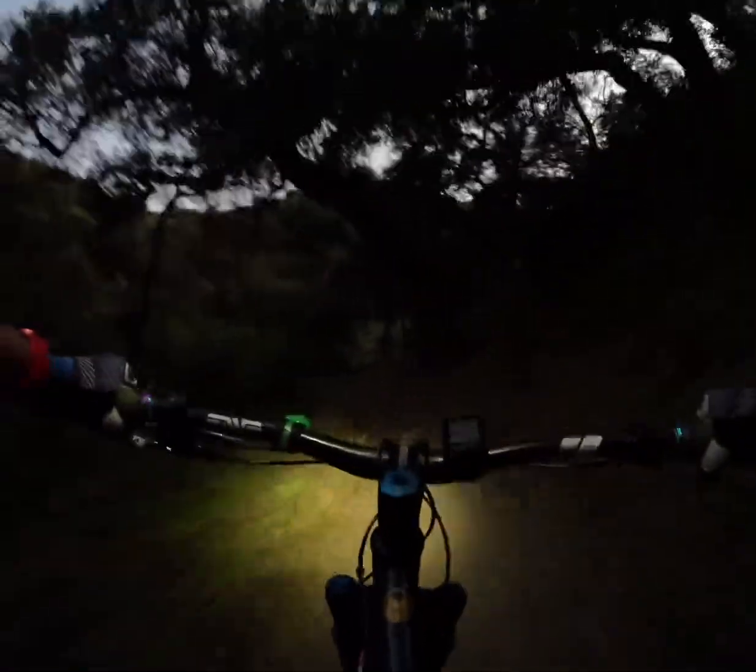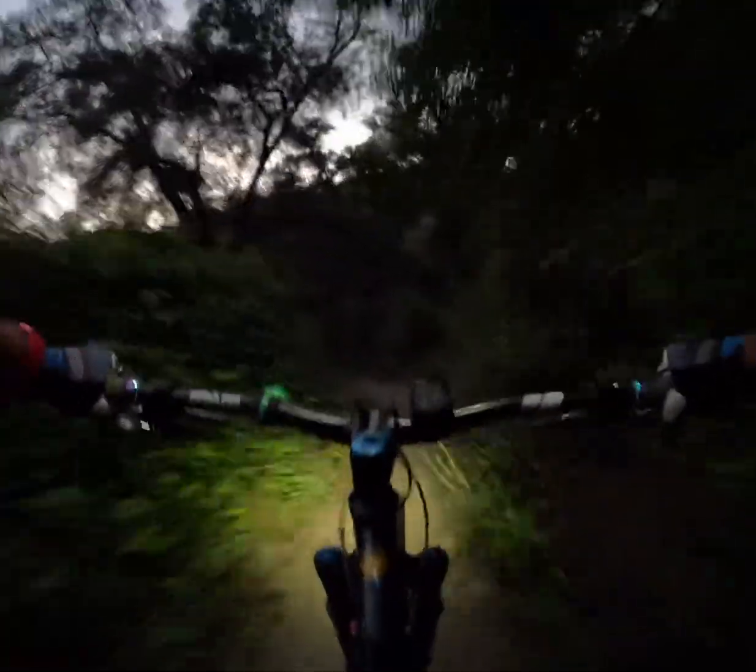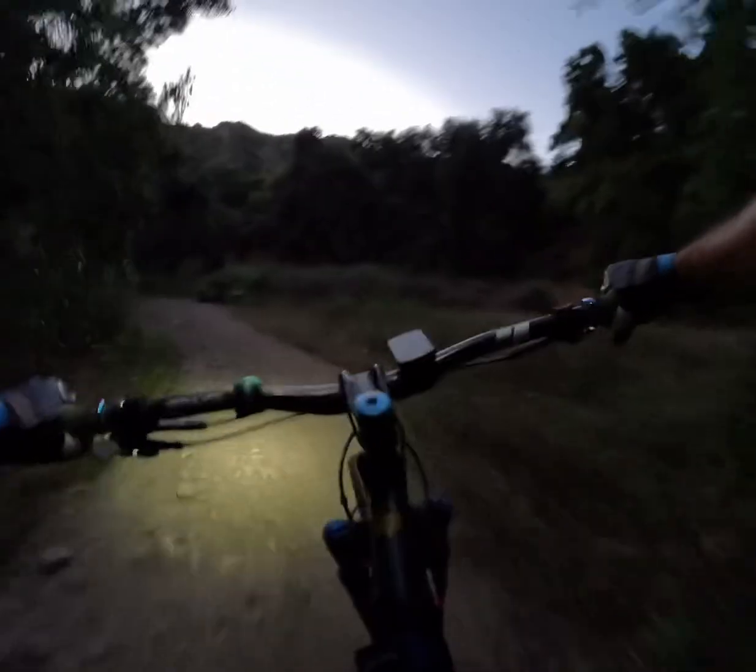See how it gets dark under the trees? I know that line really well. That's why I take it. But it's not the fastest line. My friends are going around the right side of that drop and then jumping that last rock. That's the clean line. Well, my front tire slipped a little bit.